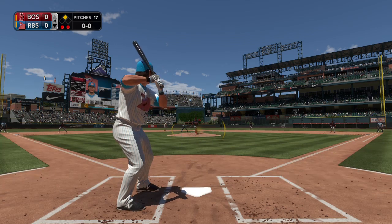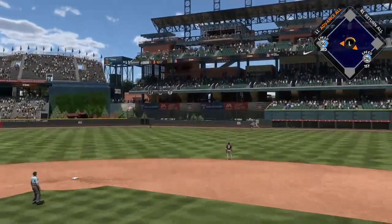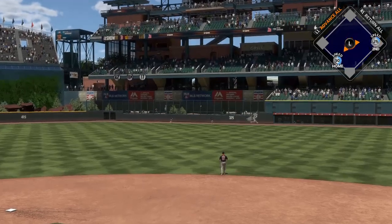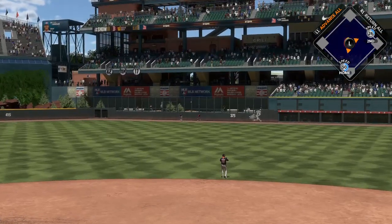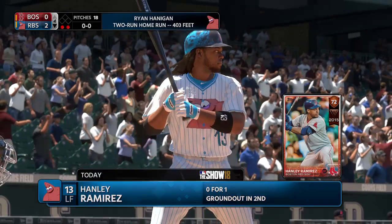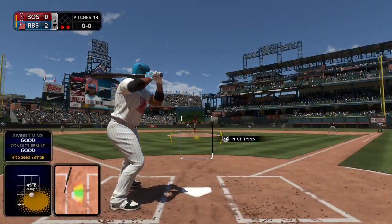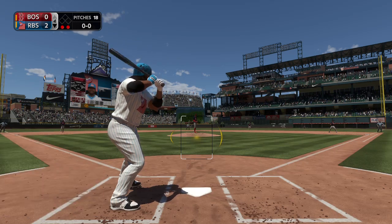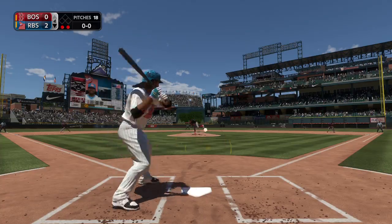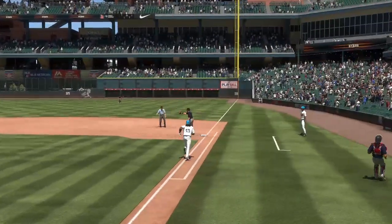From the belt, kicks and deals. Belted high and deep into right center. Betts looking up. Gone into the home bullpen for a home run. Digging in, Hanley Ramirez. First pitch on its way. Smoked on the ground up the middle. Throw to first will get him easily, and the side is retired.